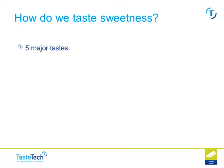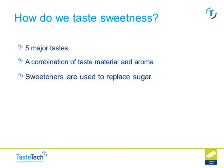There are 5 major tastes: sweet, bitter and sharpness in particular. Effective chewing gum flavour is a combination of taste material and aroma. You recognise taste materials on the tongue and the aroma is detected by the nose. This is usually retronasal when eating food or chewing gum. Sweeteners are used to replace sugar to enable sugar-free gum to be produced. However, consumers still expect the mouthfeel and taste profile of the sweetness to replicate sugar.